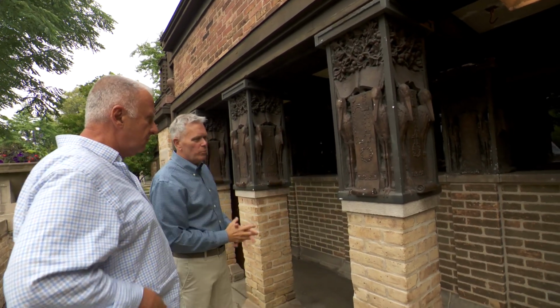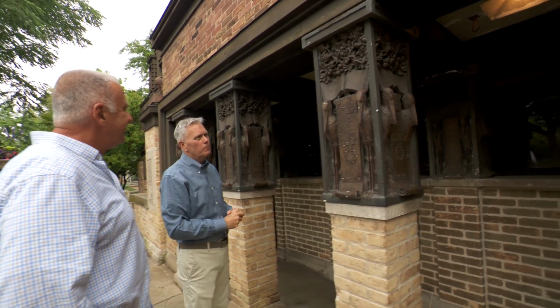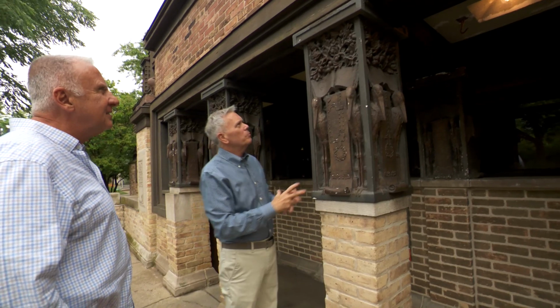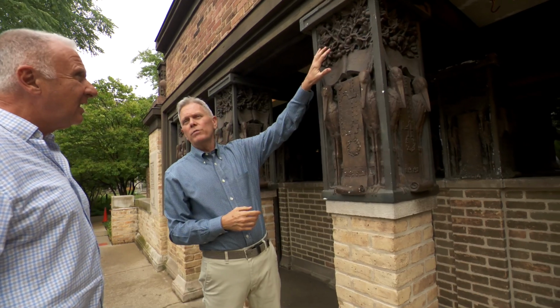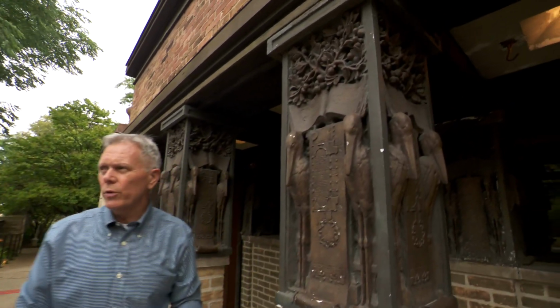He made this rather dramatic entranceway with these 32, if you notice, stork panels here. These were designed by Wright. The concept here is this is a symbolic representation of his life as an architect. So at the top we have the tree of life. Then we have the open book of knowledge where the architect learns his trade from.